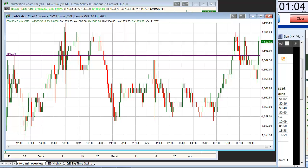ES settled on Thursday at 1562 and 3/4. It wiggled around both above and below that number for much of Sunday night and Monday morning, never straying too far from it. Unfortunately, a little bit of weakness in the last half hour left ES with a gap down of 1 1/4 points. So I took a small loss on this one.